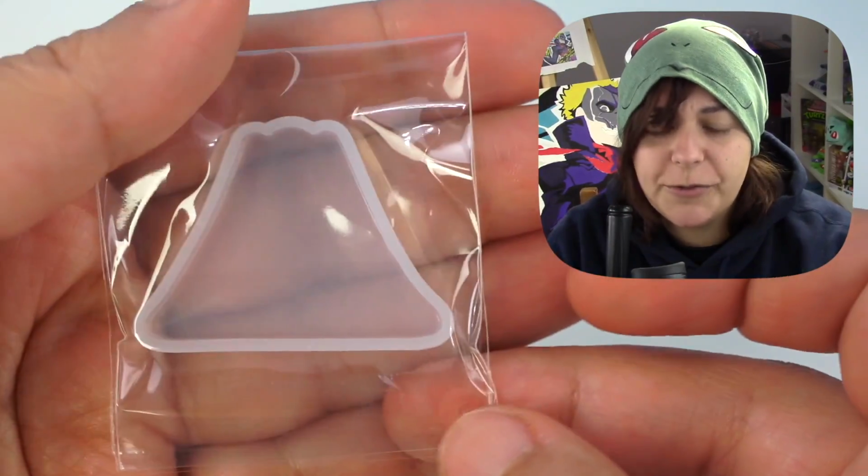I think I lost something. Give me a second. Intermission. I found it. That's what happens when you have transparent stuff laying around.